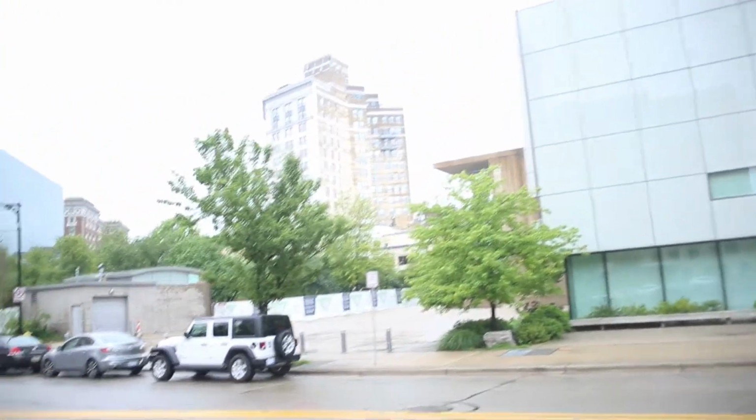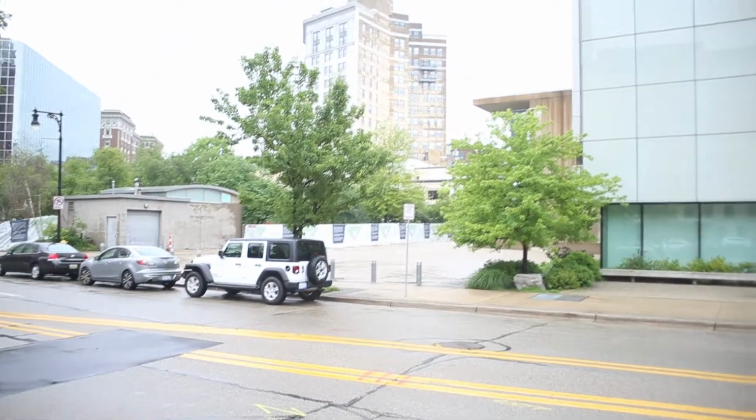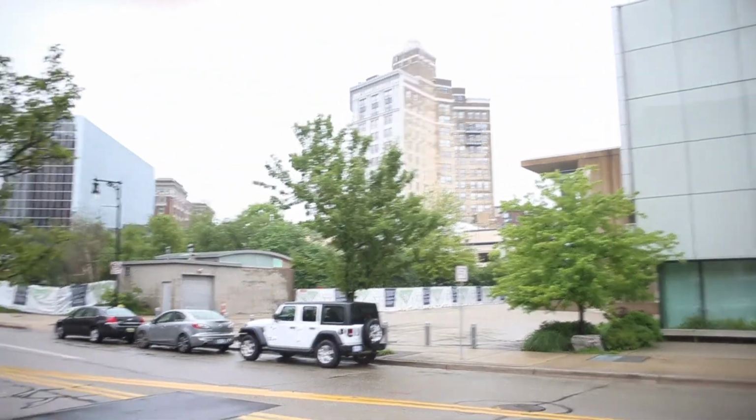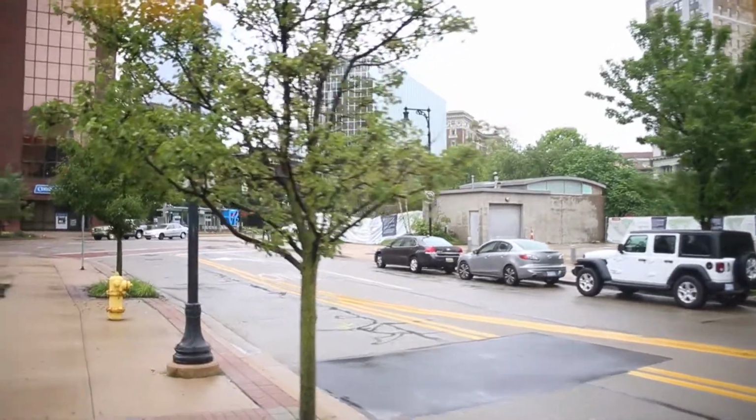So we are a little overexposed. Let's stop and adjust real quick. Sorry guys, it's a little harder to adjust the camera under the rain cover.